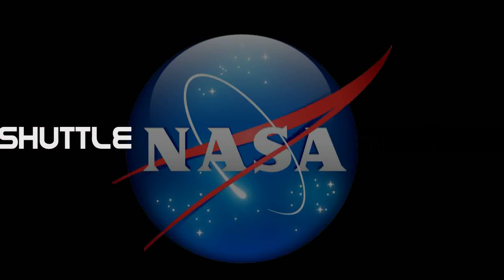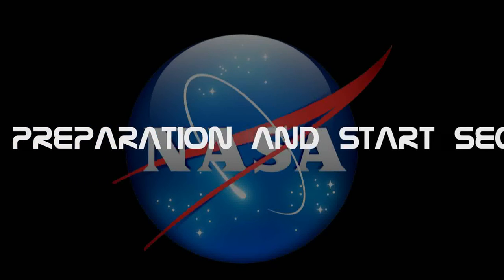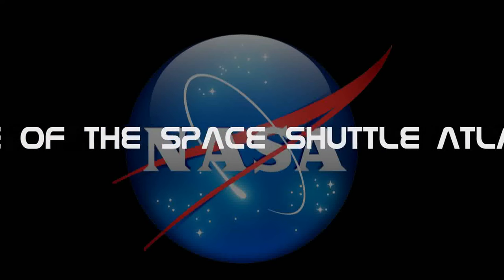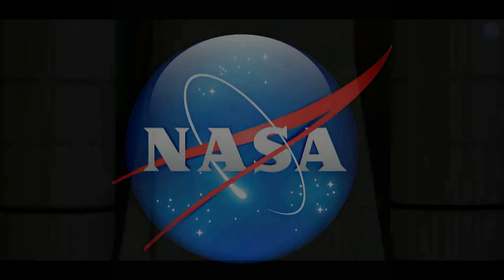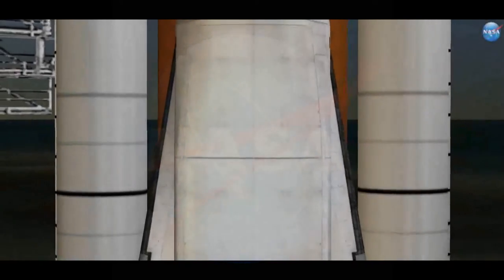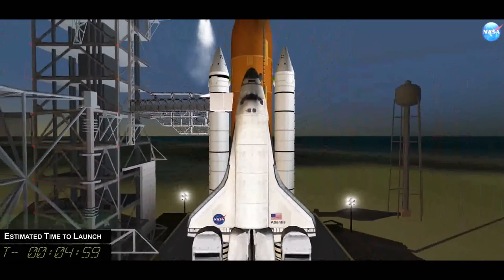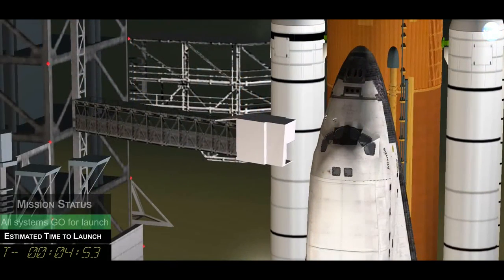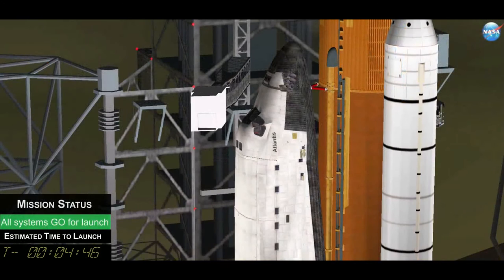5 minutes, 30 seconds. Quarters. These on the rocket booster safe and armed devices. TLS is go for orbiter AT start. Terminating locks replenishment. Reconfig is complete.